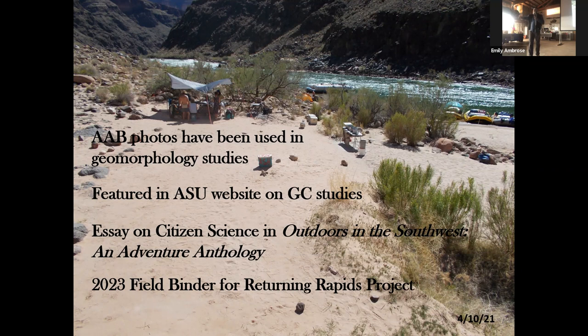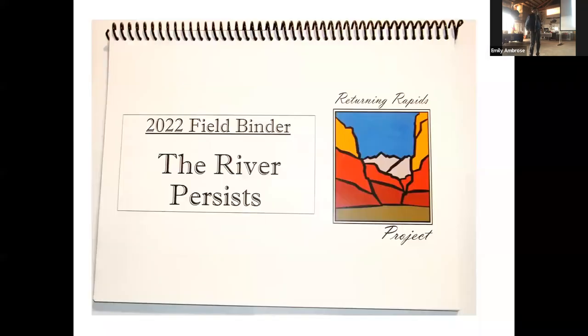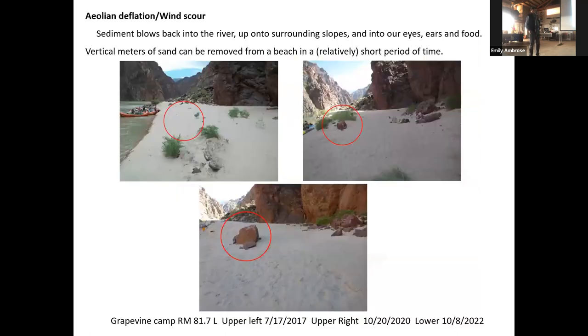Contact Pete. He'll tell you more about it. Anyway, they've got a field binder for the Returning Rapids project up on the Upper Basin. And he said, would you please contribute a segment for us? And so I put that together. That's what last year's looks like. So there'll be another publication of information out there, I hope, in the near future.